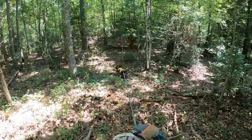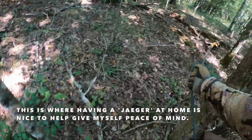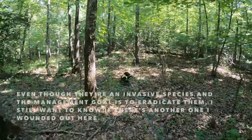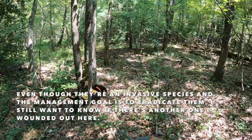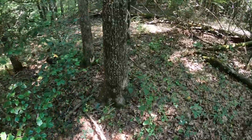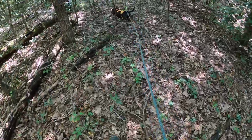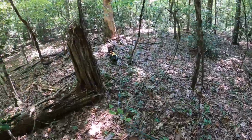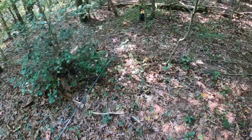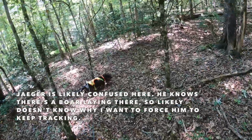Now we're going to let Jaeger actually work here and see if any more sign shows up. What do you think, Jaeger? Whoa. You just on scent, or what do you want? I definitely ran to my left. He wants to just go back to that boar. All right, pal. Let's do that. Unless he gets hot and turns back to the right here.